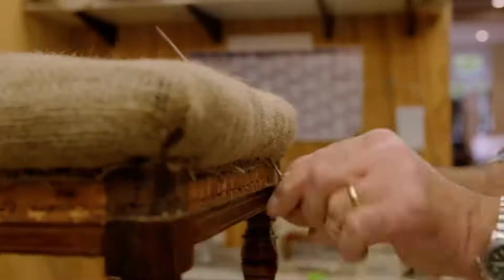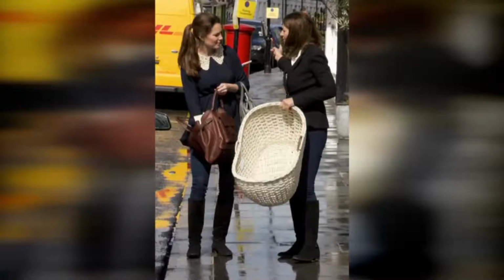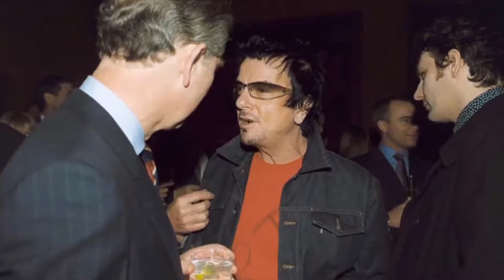From the royal upholsterer... It was something like you'd see on Downton Abbey. There were just staff everywhere. ...to the provider of royal cots. I was very surprised, actually, how relaxed the visit was. And Prince Charles's party designer. And he said, would I just go in and make the place look a bit different?